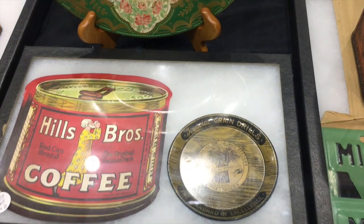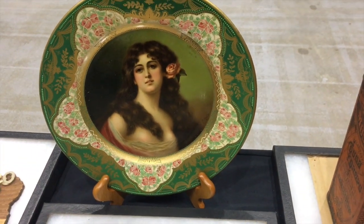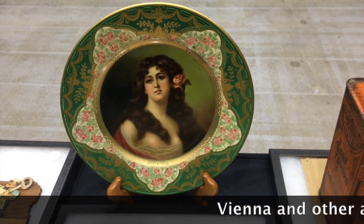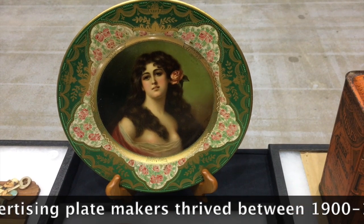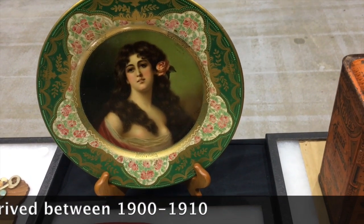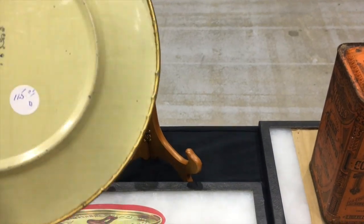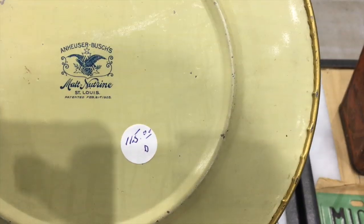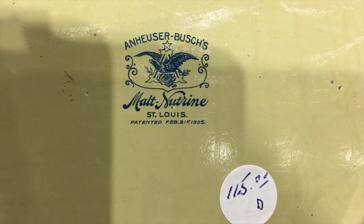Speaking of lithography, these Vienna art plates from about 1890 to 1910 were a very popular thing. They're really beautiful. They're done on tin. It's full color lithography. Generally on the back it advertises for a bar or some other location. This particular one is actually for Anheuser-Busch Malt Nutrine.